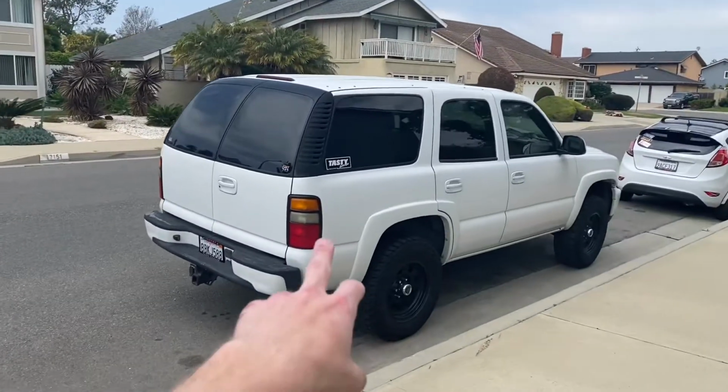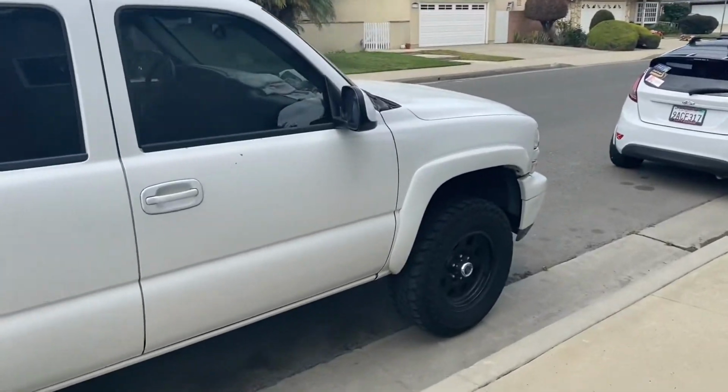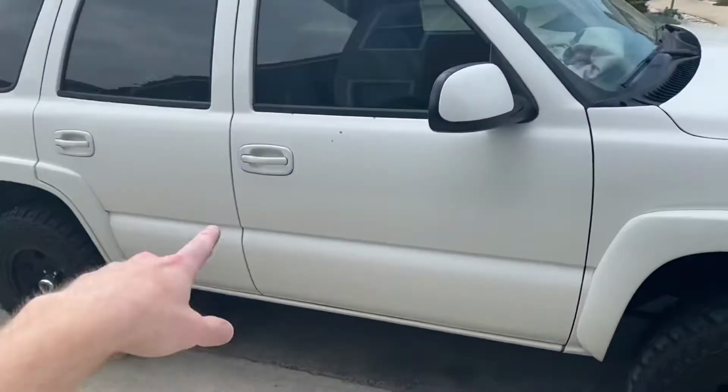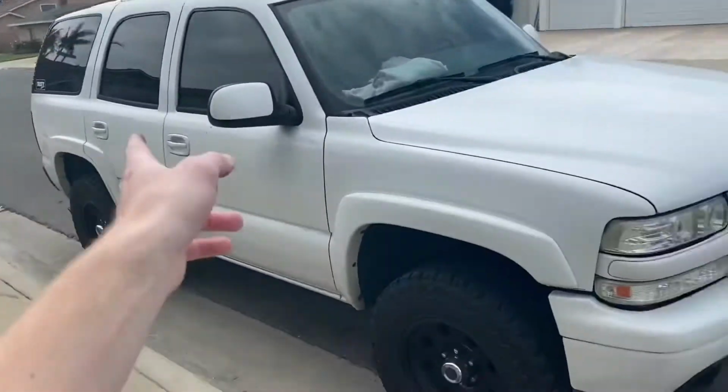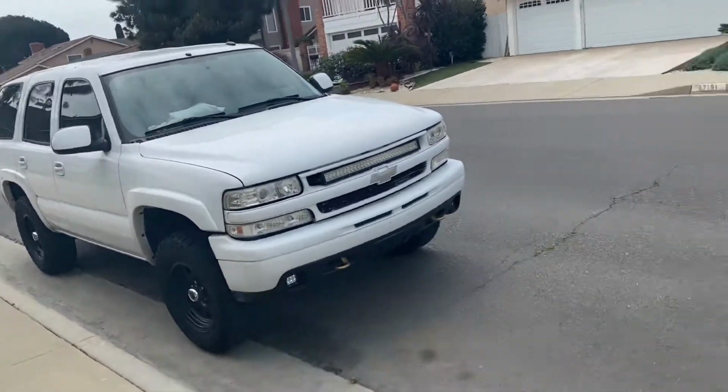So I just picked up this from my buddy. It's a 2004 Chevy Tahoe with a tow package. So this is what I'm going to be towing the 350Z to the track with. Really sick. There's not a whole lot to show you, but I like it a lot.